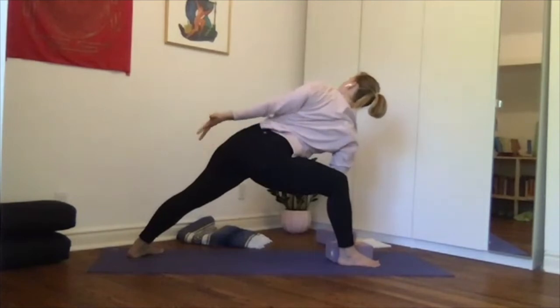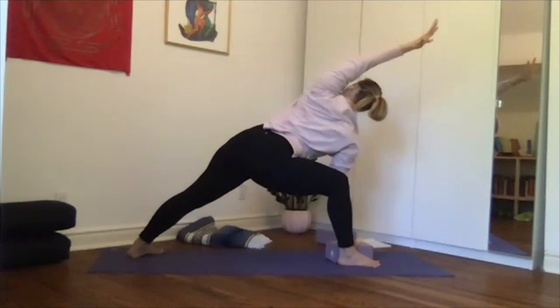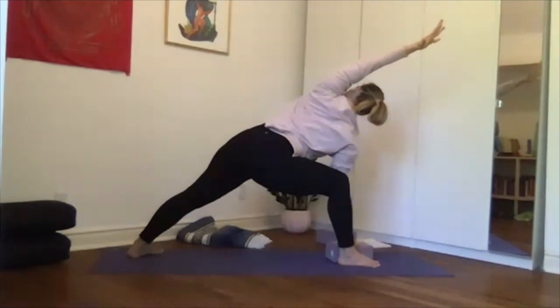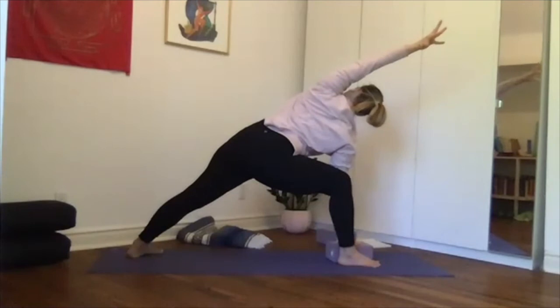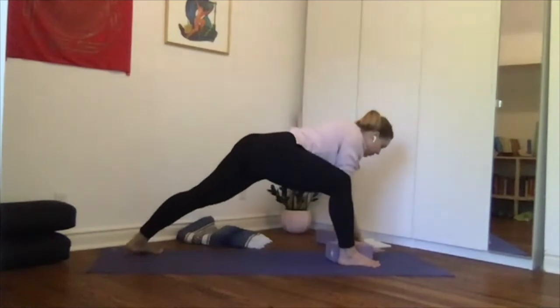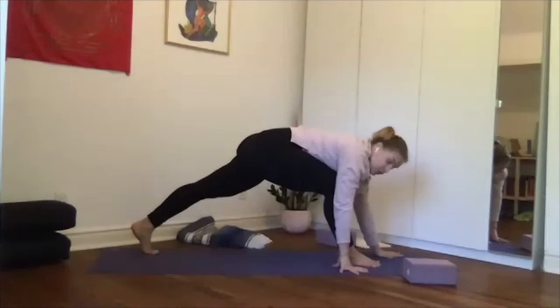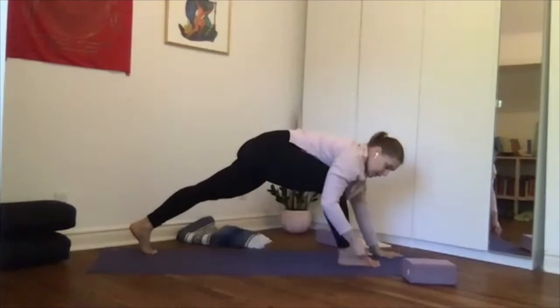Sliding the left hand down the left leg. Rotate through the shoulder. Start to lift that arm up and over. Reaching there through the fingertips. Root that foot strongly into the floor. And then we'll exhale. Take the hand down. Put the block to the side. Make sure the hand's out in front of the shoulder, not directly underneath the shoulder.